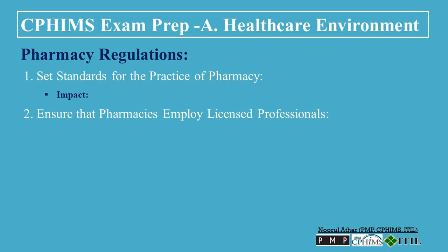2. Ensure that pharmacies employ licensed professionals. Impact: mandatory licensure and continued education for pharmacists and pharmacy technicians ensure that pharmacy staff are equipped with the latest knowledge and skills. This also ensures that only qualified individuals are responsible for critical tasks like medication dispensing, which reduces the risk of medication errors and ensures patient safety.